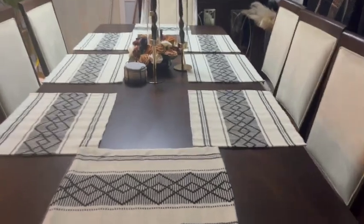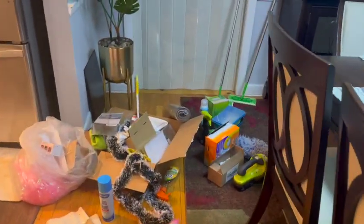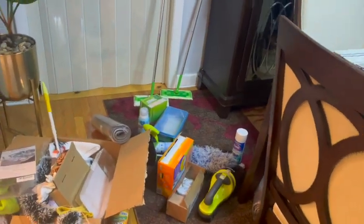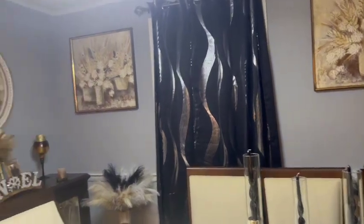So when I come back, I need to clean this chair and those 3 chairs, vacuum, clean up these things from the corner here, and we should be good to go. Then we're gonna have the dining room Christmas ready.